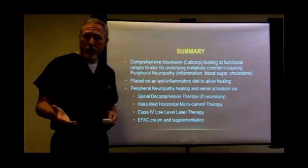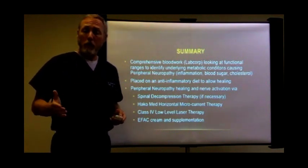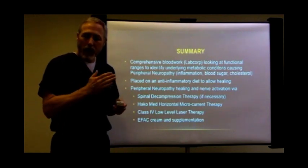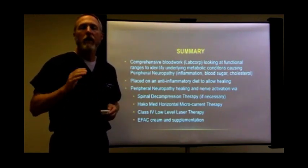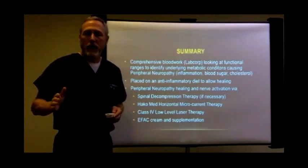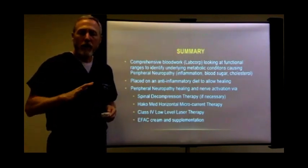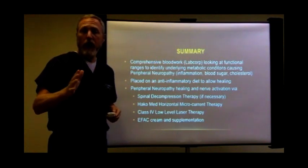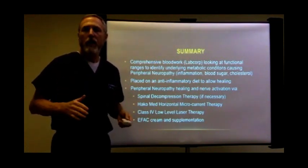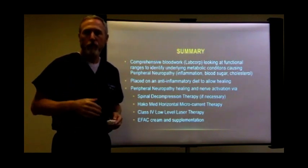And then we do a follow-up visit to go over a comprehensive treatment plan with you and lay out what needs to be done to get you better. Patient after patient after patient, within 3 to 4 months, which is typically the average treatment time, get dramatic results and improvements with this comprehensive approach with peripheral neuropathy.